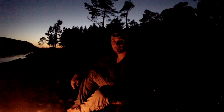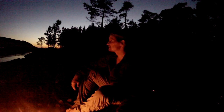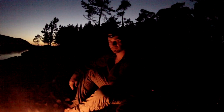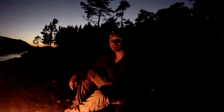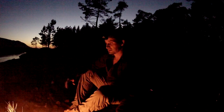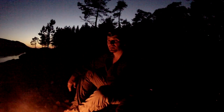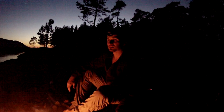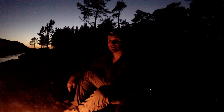I've been trying to fish for some time now, but haven't even got a little one, so it's hard to do. Now it's starting to get pretty dark, and the only sound I hear is the fire and the fish splashing around, and in the distance some cars on the other side of the lake. It's really beautiful out here now.